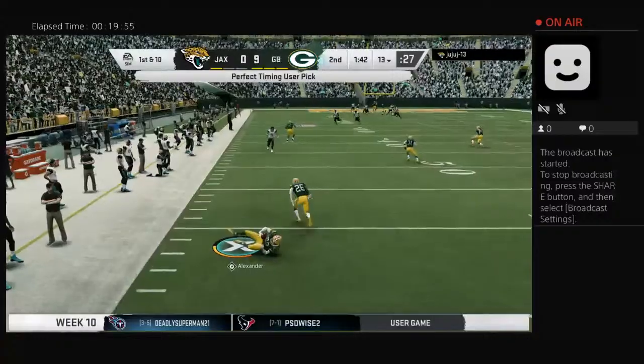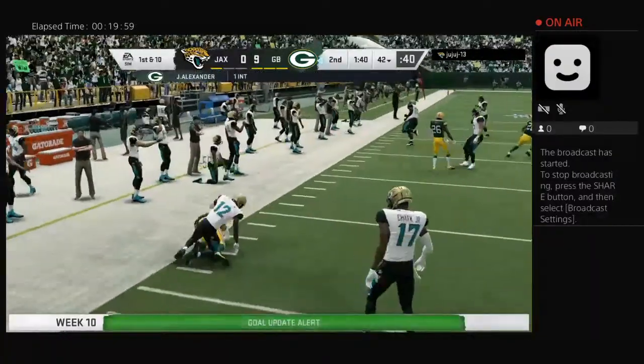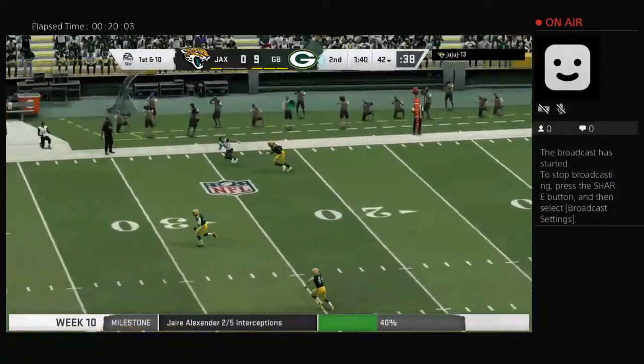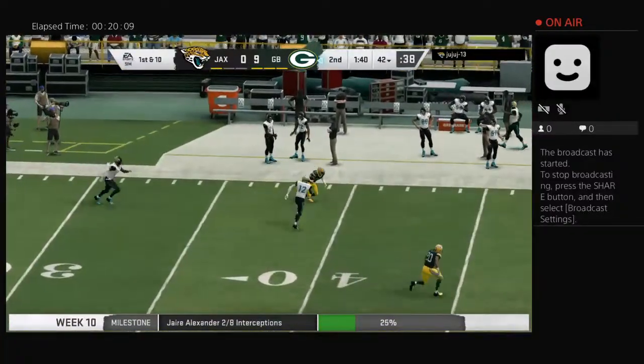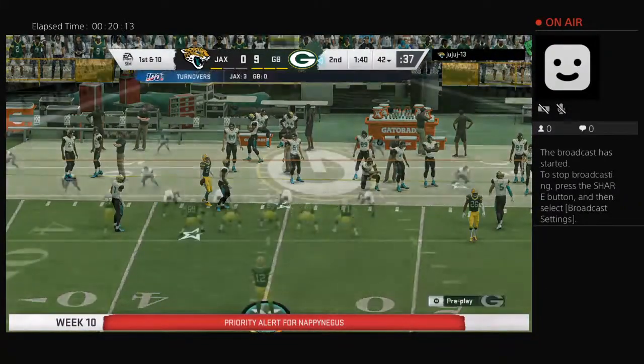And now this is intercepted. My goodness. Picked off by Jair Alexander. And they will take over possession of the football at their 42-yard line. Boy, so another interception, and it feels like he's starting to unravel a little bit. And as you would expect, still a work in progress here in his second season.